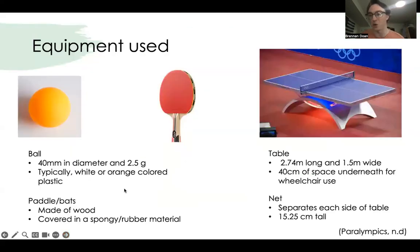All right, moving on to some of the equipment that we use. There's really three or four main things in the game of table tennis.